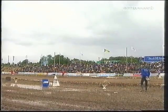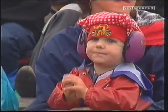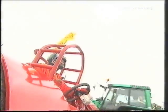And welcome back to tractor pulling at Hörby in Sweden. It's time now for the 4.5 ton modifieds, round 4 of the Euro Cup. If we take a quick look at the current points table, you can see that Fox Junior has dominated the season so far, and with Starlight Express also missing this round, there's a good chance for Green Spirit and Popeye to make up some of the ground on the leaders.